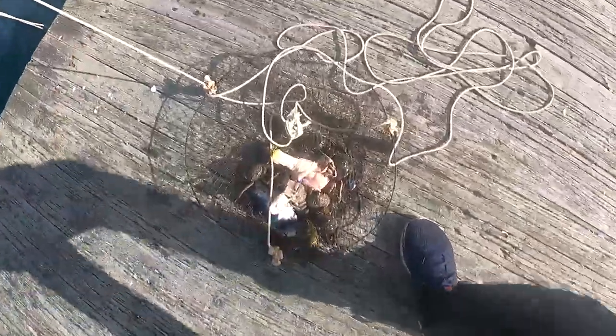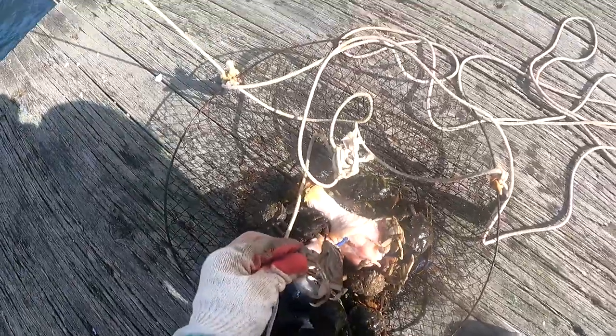I lost the rock crab. Tiny though. Guys, dude, rock crab pair. Okay, now this one's big enough. Get in there. These are all tiny crabs.